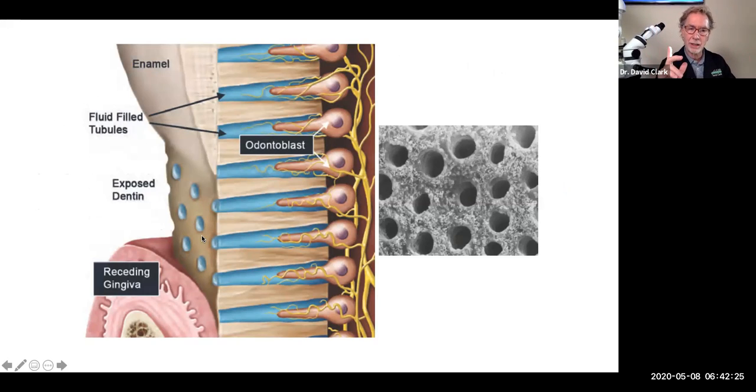We have 10,000 dentin tubules per square millimeter. And every single dentin tubule has an odontoblast inside, and every one of those odontoblasts is shrouded in a nerve dendrite. You have 10,000 nerves per square millimeter in the tooth.